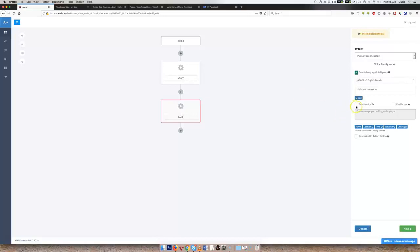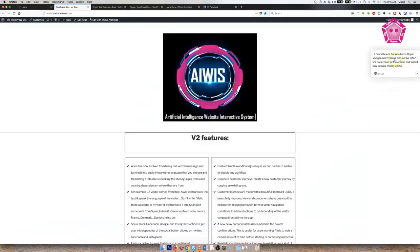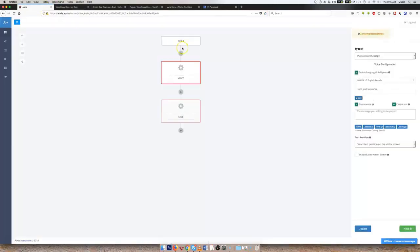Okay, so we enable the voice, and we can enable the text as well, which is what you see over here. This is the text here. So let's get rid of this over here, and you put whatever text you want in there as to what you want your visitors to do when they come to your website. This is great for Shopify stores. This is great for anything you want to make a highlight of as soon as a visitor enters your website, your domain.